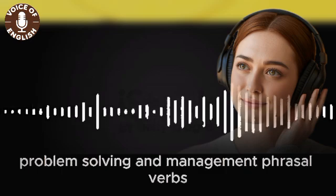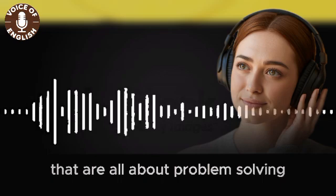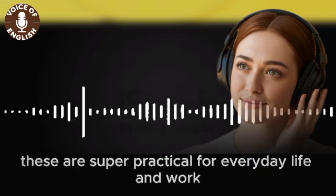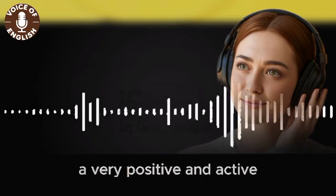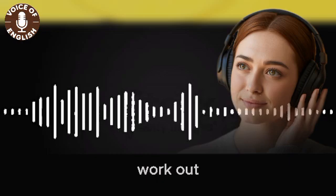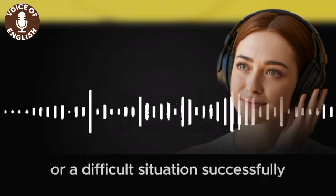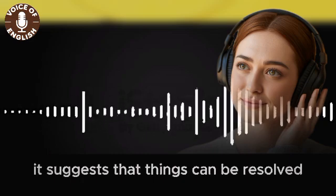Problem solving and management phrasal verbs. Let's move on to phrasal verbs that are all about problem solving, overcoming challenges, managing situations, and how things actually turn out. These are super practical for everyday life and work. A very positive and active phrasal verb that you'll hear constantly is work out. This one is fantastic because it has several key meanings. First, it means to solve a problem or a difficult situation successfully. It suggests that things can be resolved.